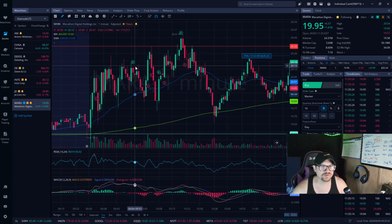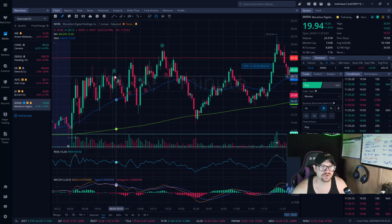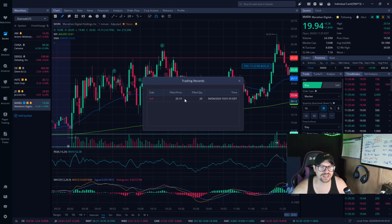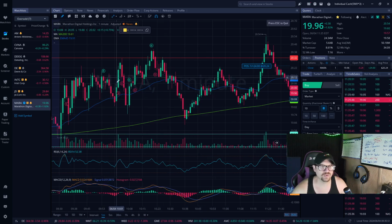Then we noticed that it was pulling back, so I bought some more, and we sold. We bought 20 at 20.08, and then we sold 20 at 20.19. Now I know it looks weird because the buy button's higher than the sell button, but that's just the way that it fell, I guess. But buying at 20.08 and then selling at 20.19 gave me an additional, I think like 1%.